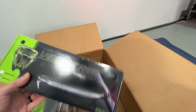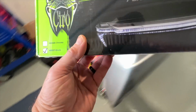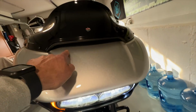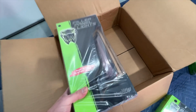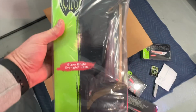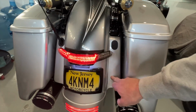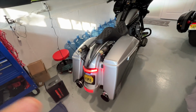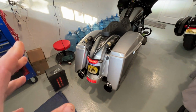Then we have, like I showed you guys, the vent trim lighting. So this, we're gonna take up to front, and that's gonna go in there. And then we have the filler panel lights, which are gonna go right in here on both sides. So that is gonna be really nice. Bike is gonna be lit up. Definitely the more lighting on the back.